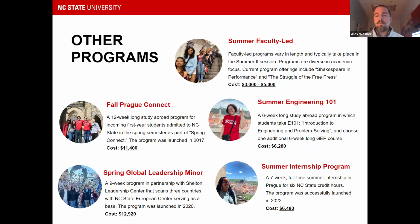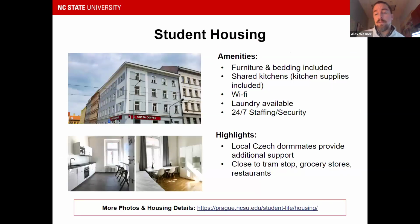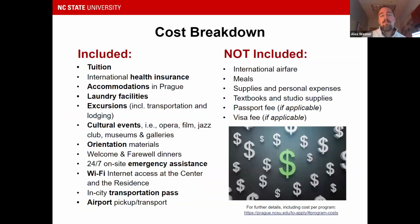But it's worth going into a little bit what that includes and what that does not include. So when we have a cost listed there, what that's going to entail, the big items really, it's going to be your tuition and your housing. Those are the two biggest things that you're paying for in what we call program cost. It's really a package of different things. So again, all your tuition, your accommodations, they're in there. There's some other smaller things as well.